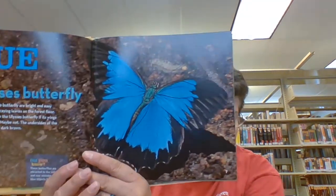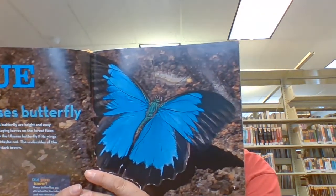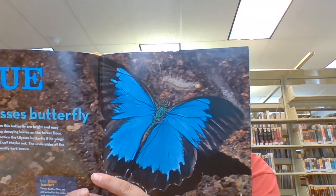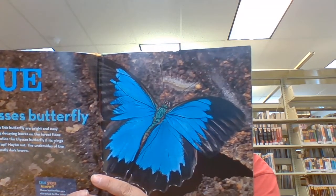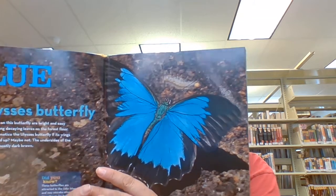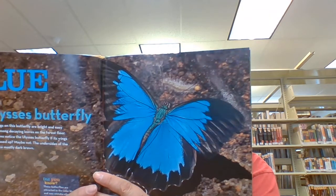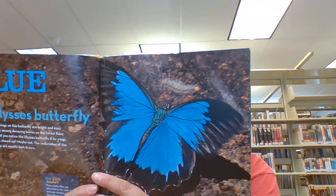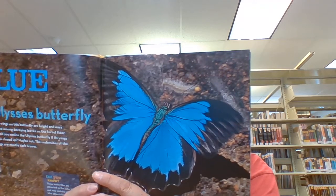The Ulysses lives in the rainforests of Australia and New Zealand and Southeast Asia. Its wingspan is about as wide as a slice of bread. It likes to eat rotting fruit and saps and pollens. Something that would kill one of them is a bird. Females lay eggs on tree leaves, and hatched caterpillars later feed on the leaves.